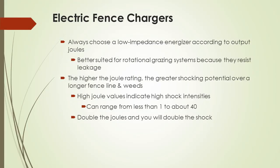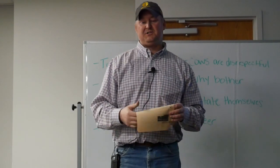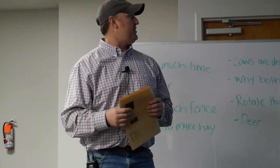Okay, so chargers. This can always be your weakness. You're going to want to go with a low impedance charger because those weed choppers, the old bulldozers and stuff like that that we used to run, those are basically going to melt this fence. It's going to create really hot, temperature-wise, not shock-wise. And so that's why you want to choose low impedance.